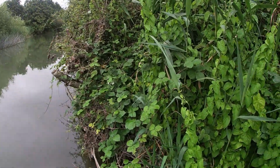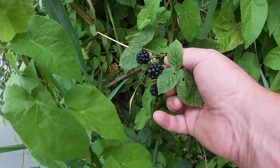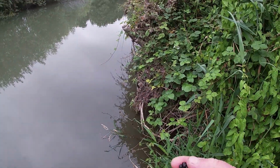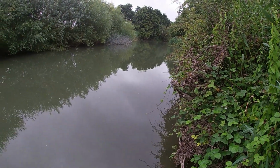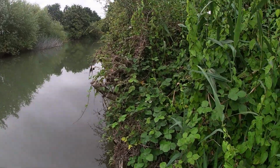And something else, look at the size of these blackberries. I mean, look at the size of them. They're huge. Absolutely huge. I don't know if they're any good. I'm going to try one. Yeah, not too sweet. Overripe. No, they've been there a little while. Look at the size of them on the branches.